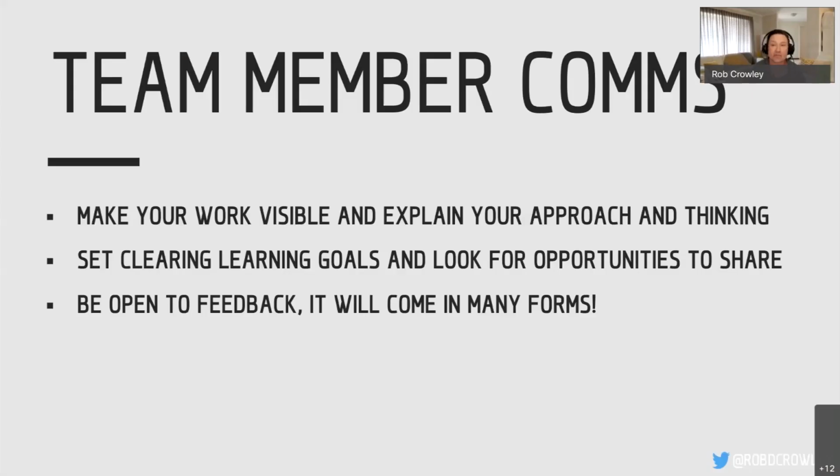So team member comms, things you can do yourself. Make your work visible and explain your approach and thinking. Set yourself clear learning goals and look for opportunities to share these with other people. At VIX, we use OKRs for this. OKRs at a department level are about strategic alignment. OKRs at an individual level are about learning goals.